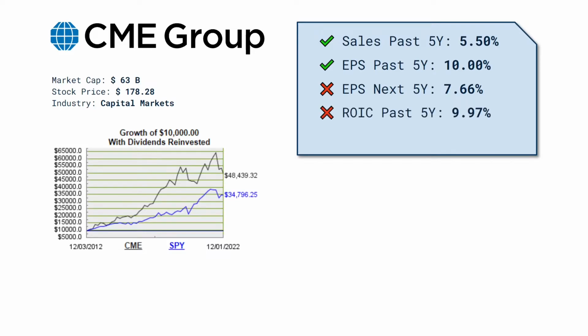The return on capital is also right under the threshold of 12%, so that's also an X. And the debt is unfortunately quite high compared to the free cash flow this company is generating.